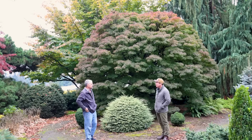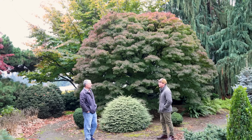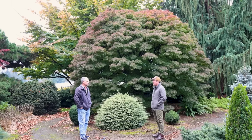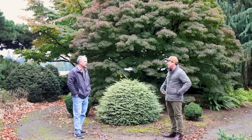How many do you grow, you think? Oh, different. Yeah, I threw a question that you're not going to know the answer to, right? Exact numbers, yeah, quite a few. And even in the garden, we have a lot of maples that we may not even have in production. And actually, we have one right over there that we haven't even released yet or named. So it's kind of a hodgepodge, but we have a lot.